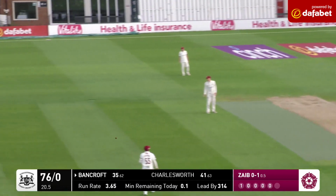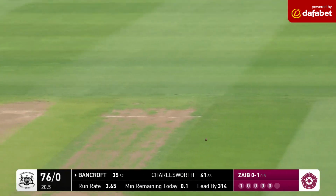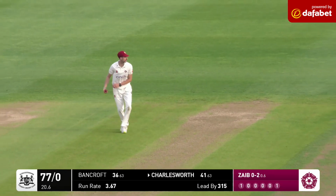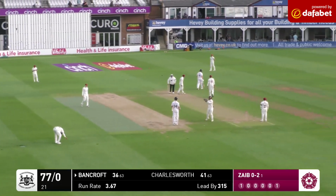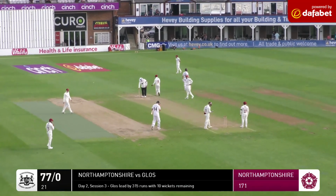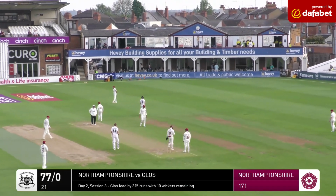That's a little bit more over the top of the ball. That's 1 run off the final ball of the day. So, end of day 2 at Wantage Road, and Gloucestershire are 77 for no loss, having bowled Northamptonshire out for 171 earlier today.